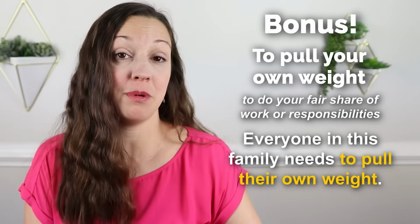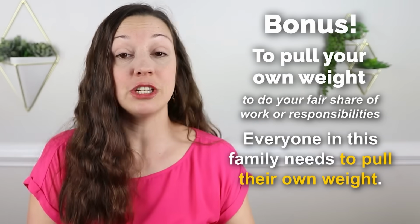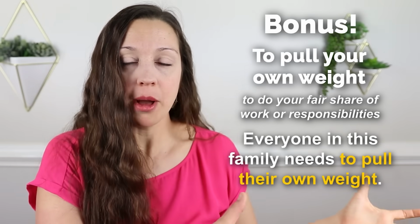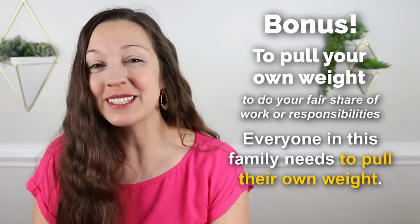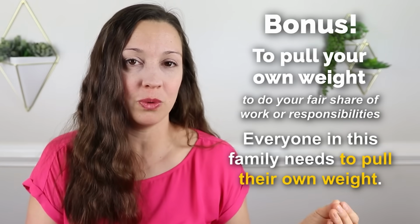My children are capable of tidying up their toys. They're capable of putting the dishes in the dishwasher, loading the dishwasher. They're capable of putting their clothes in the laundry basket. They're capable of some chores, so they should pull their own weight.